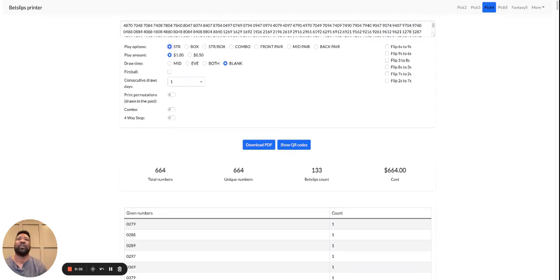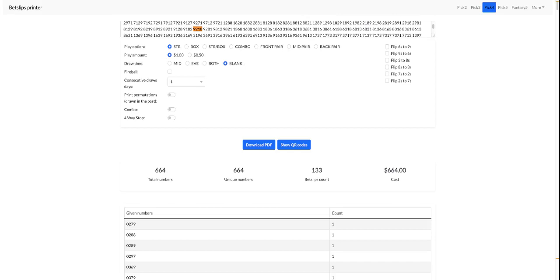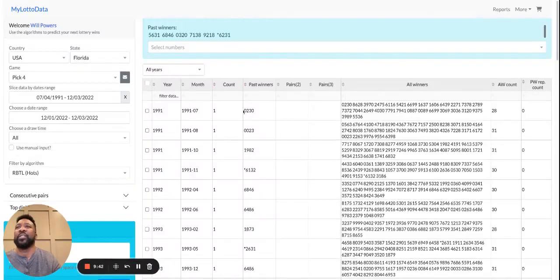I'm looking for it. 9218. I wish I was faster with looking for it. 9218. Oh, I could do it this way. 9218. You see it? That's the winning number, and it only cost me $664 to win $5,000. And if I wanted to double that, it'll cost me $1,200 to win $10,000, roughly $1,300 to win $10,000. Hopefully that makes sense.